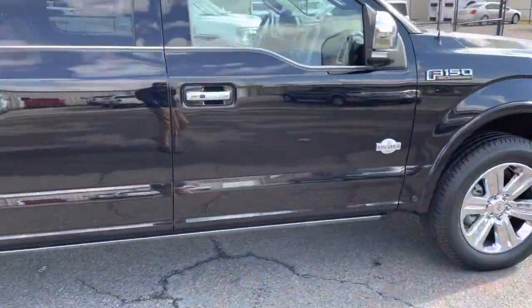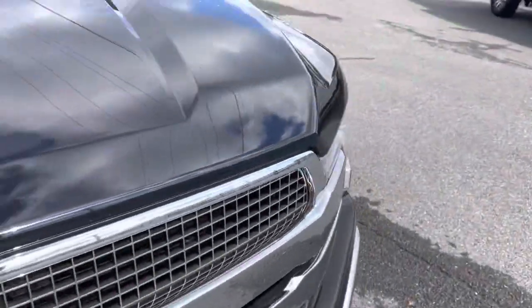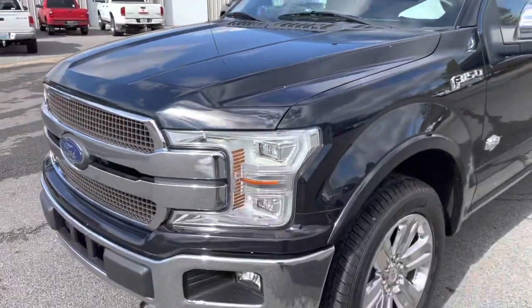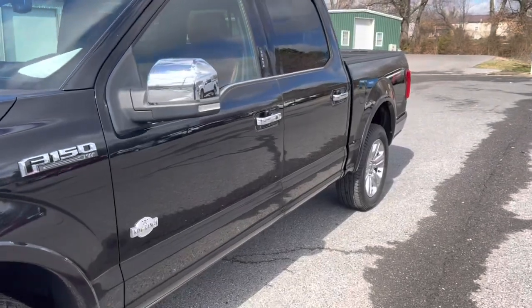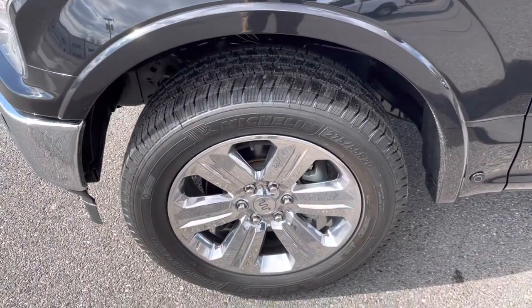And man, I've walked around it, I've driven it. I'm very, very pleased with it. It's got a couple spots up here courtesy of a bird. Those aren't paint blemishes or anything like that. I'm gonna walk around it and try to point out anything that I see on it that you need to see. We'll start with these wheels.